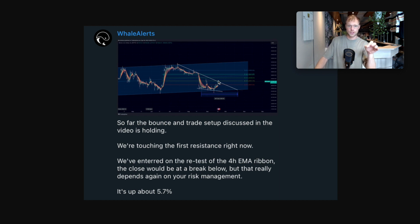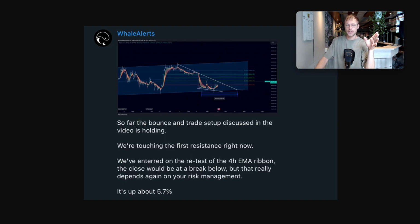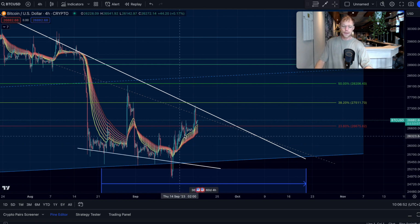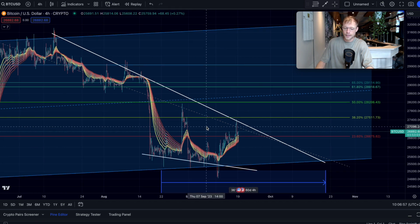Very important resistance, because we are seeing some confluence with different charts as well. And so far, after we touched that resistance and we made that update over on Will Alerts, we actually dumped back down to the 4-hour EMA ribbon. And so far, the 4-hour EMA ribbon is actually holding support. And I'm quite surprised. I think that's actually nice, because that shows us that on the 4-hour time frame, we are still in an uptrend.